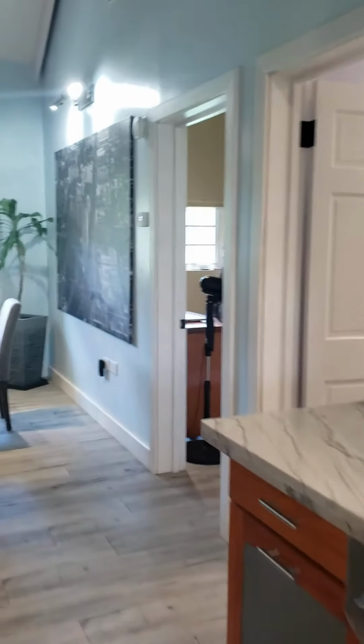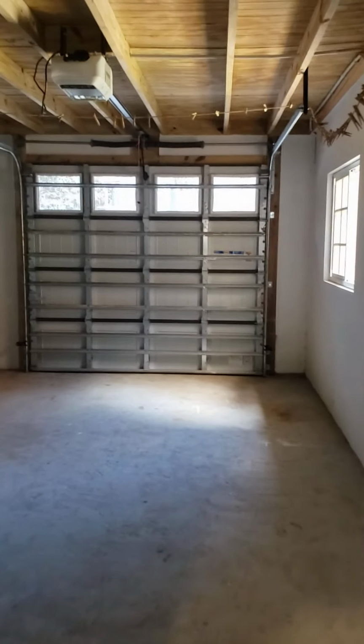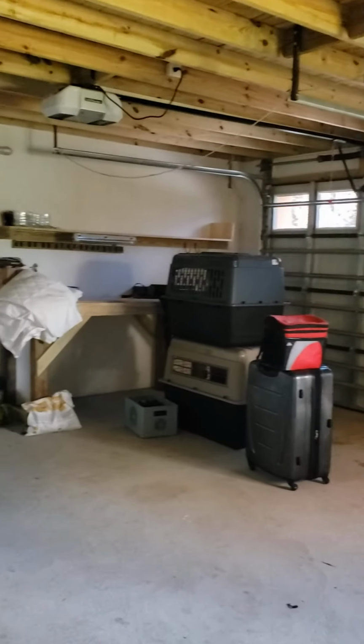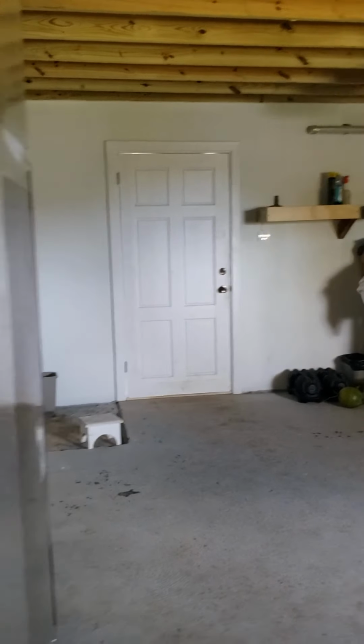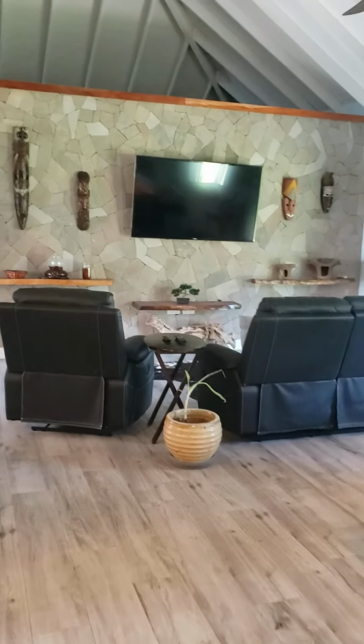Off of the kitchen, there's the laundry room. And you can enter the house through the garage. This is a door that leads outside. And here's your master.